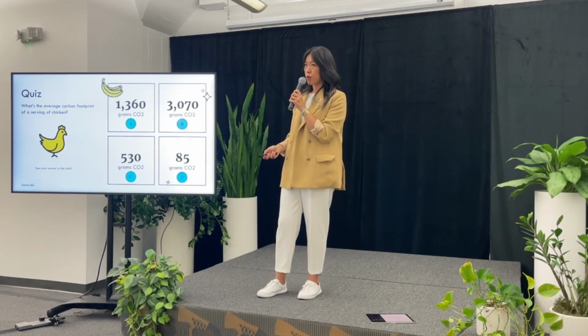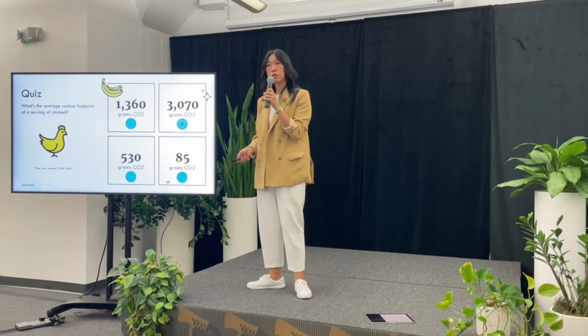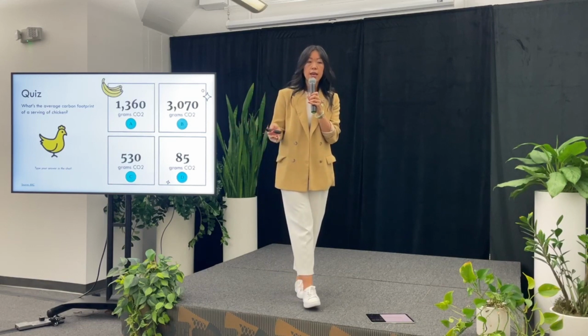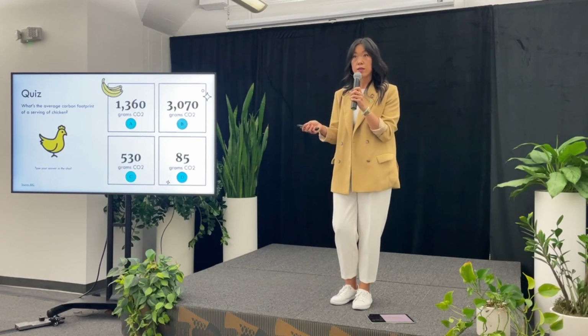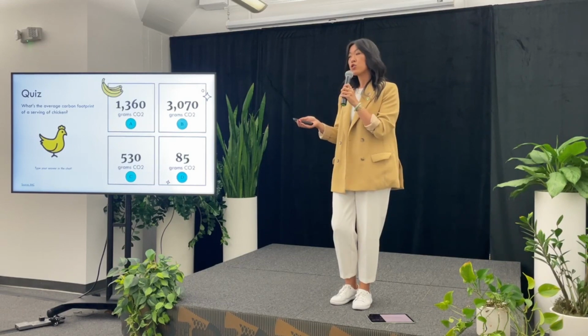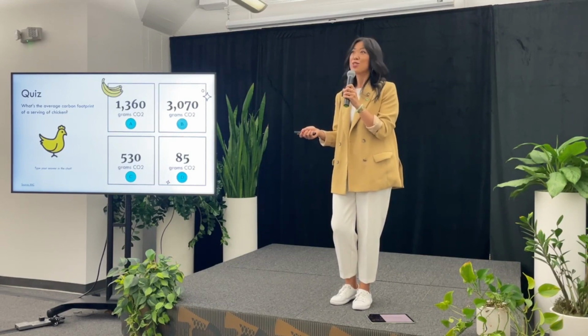The average carbon footprint of a serving of chicken is around 1,300 grams of CO2 emissions. Pork is 1,800. The average vegetarian meal is around 600 grams of CO2 emissions, and the average serving of beef is around 7,700 grams.